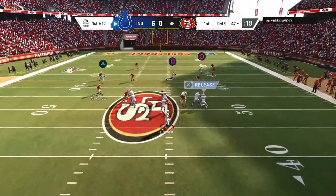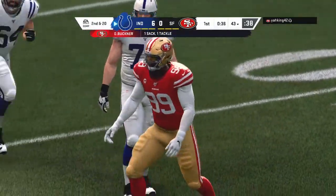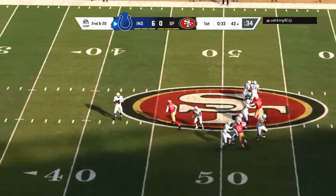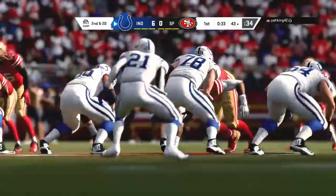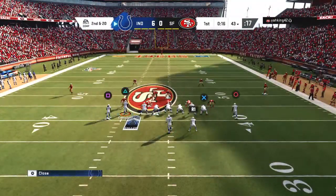They go play action with Brissett. And he's going to go down. They sack him back at the 42. Credit the sack to the Oregon Duck, DeForest Buckner. What a nice read and play by the defensive tackle. Never bought the play action fake. Went right for the quarterback and put him on the ground. And the job becomes twice as difficult now. After the sack, it's 2nd and 20.